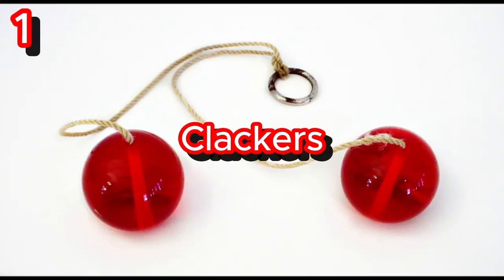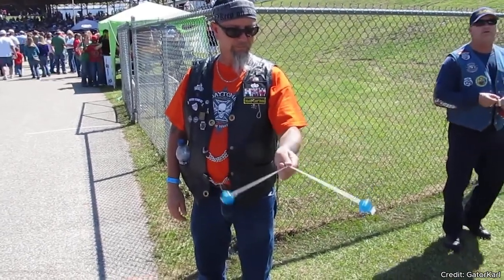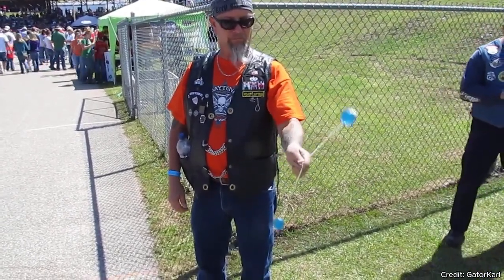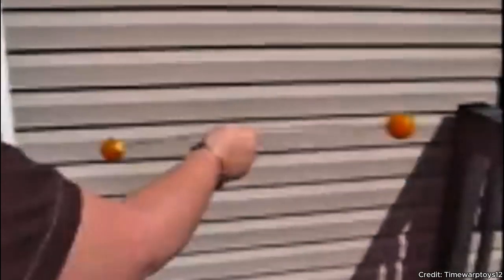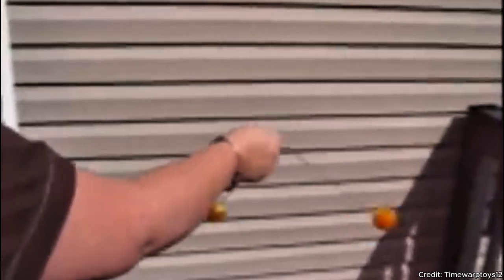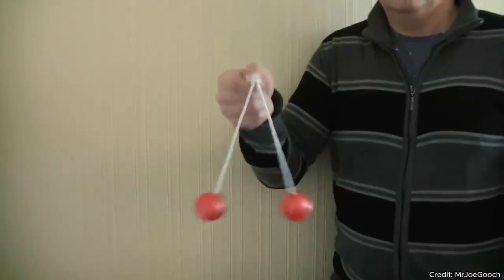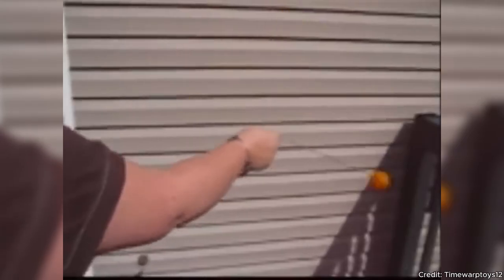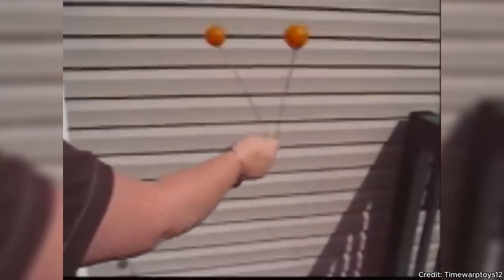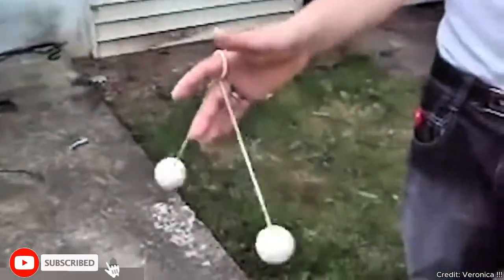Number 1. Clackers. Clackers were a popular toy in the late 1960s and early 1970s. The toy consisted of two hard acrylic or plastic balls attached to the ends of a string or sturdy cord, with a small ring or handle in the middle. The idea was to hold the string by the ring and swing the balls up and down, causing them to collide and produce a loud clacking sound. The challenge was to keep the balls clacking together rhythmically without losing control.